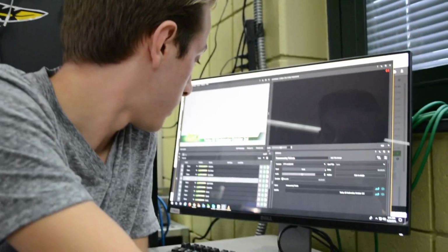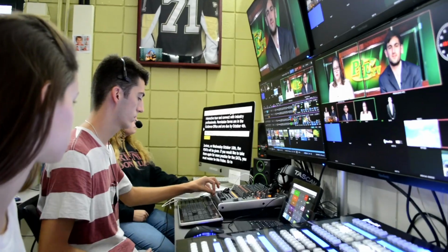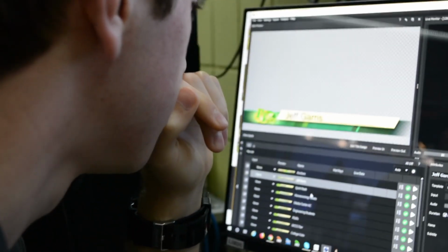The students run their live production using new tech's VMC1 TriCaster. They take advantage of multi-camera capabilities, live streaming, as well as NDI integration. We use NDI to integrate multiple inputs into our TriCaster. We have phones with apps, the NDI cam apps that allow us to send back over the Wi-Fi just like it was a hardwired connected camera.